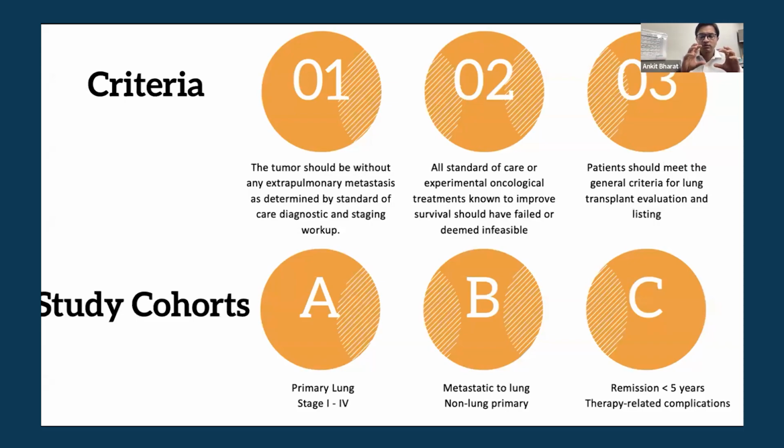And the three cohorts of patients that we are looking at, cohort A, B, C. Cohort A are patients who have lung cancer that has spread within the lungs. Let's say a tumor comes from the left side, goes to the right side. It's stage 4 because of that, and they failed all the treatments. Cohort B are cancers that originate outside the lungs, like for example sarcomas or colon cancers and a variety of other cancers that have gone to the lungs.